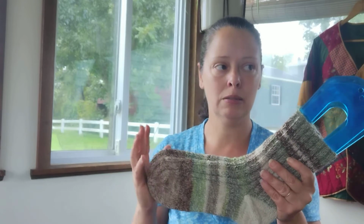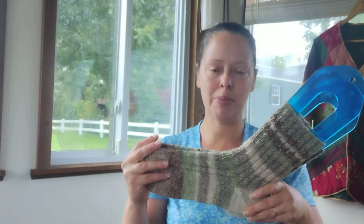But they're done. I just have to block them. Like I said, I had intended to make them for me. But they're kind of big. I really do think after I block them that they're going to be more of my husband's size. Fine, I'll just make myself another pair. I don't mind making socks for my husband. I just really like the color. I hope he enjoys it. That being said, when I go on vacation, I always think I'm going to have a lot of time to knit. Car knitting, hotel knitting, RV knitting. In my mind, I am just cranking out the projects. What I actually get done, not so much.